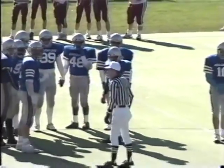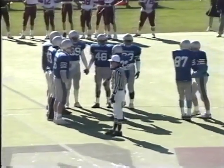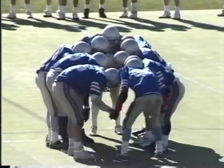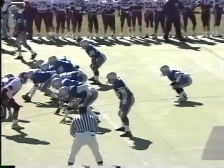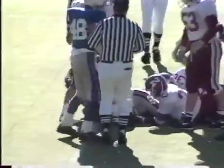Okay, so it should be 2nd down and 10. Second and 10 for Brookline. The ball is now in Natick territory at the Natick 43-yard line. Kenan Bigby, the lone setback, Alan. This is going to be Shani King. Shani King. Quick 9 yards. That was Shani King, the lone setback.